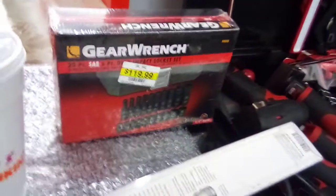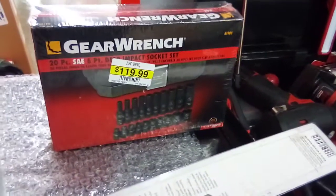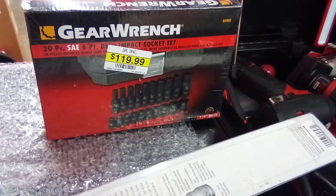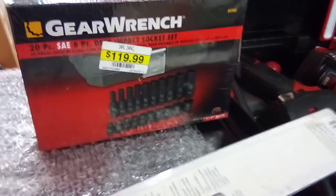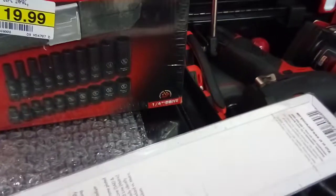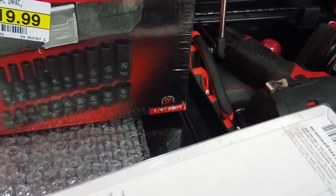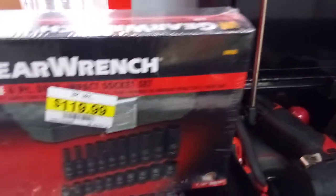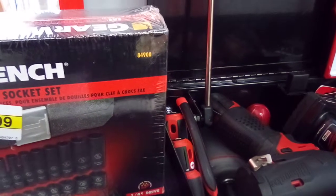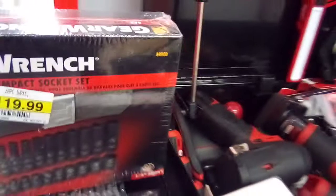Okay, as you can see, this is a GearWrench quarter inch, deep and shallow socket set here. This is a 20-piece set, as you can see. And there go your dimensions. These are 6-point SAEs, and the part number is 84900, as you can see.